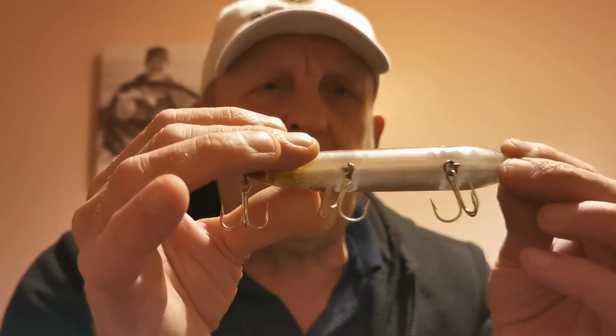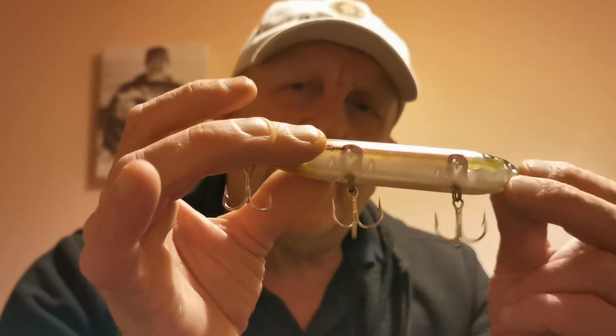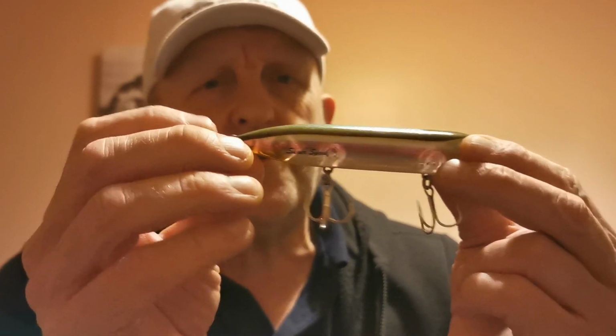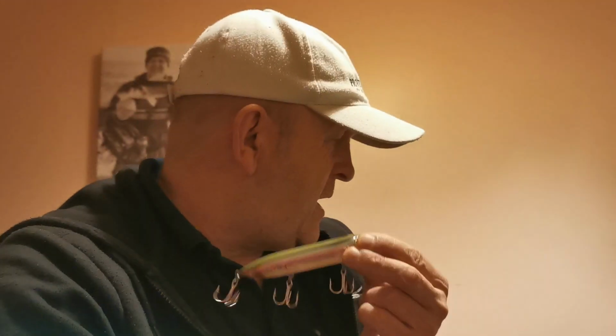And then I've got one more. I don't know what it is. It's a bit like a 500G sort of, you know, the way the pattern goes through the thing. So that's their Headon Super Spook. Lovely. Can't wait to give them a good old battering next year.